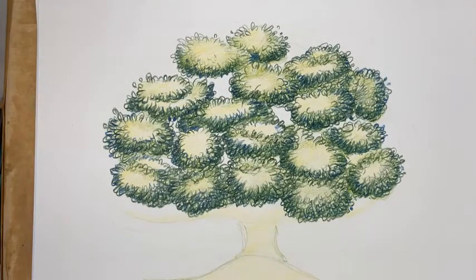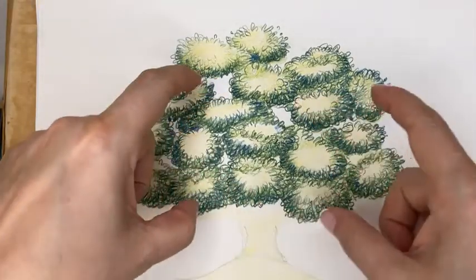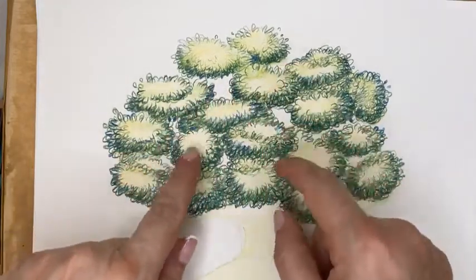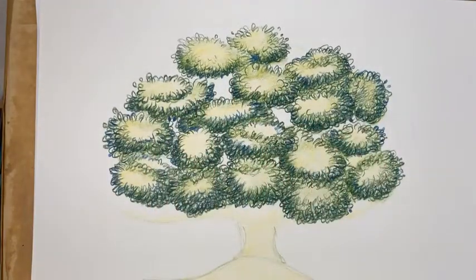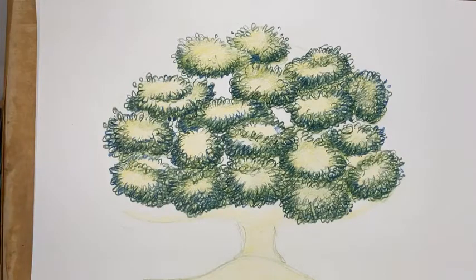All right, so now before we work on the trunk, we're going to work on the gaps that we've got. So hopefully you've got some gaps going on in amongst your sections. What we want to do now is add in some branches. We're going to do it at this point because then we're going to fill the rest in with some green, but we want to leave some white here and there, just little bits. In fact, let me show you.